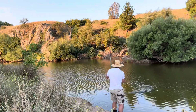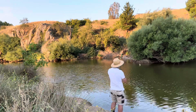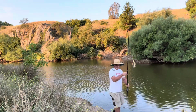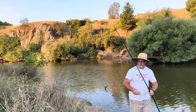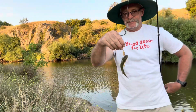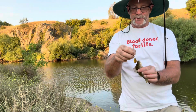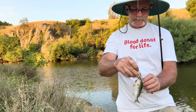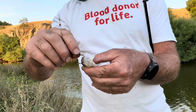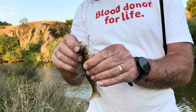Got something, right? Yes, I have. I think I've jagged him in the gills. There's a little reddy. That's my first catch. He must have gone for it, but hang on, I'll get a hold of him. I've got him. No, he took it in the mouth. I thought I had him hooked in the gills then.